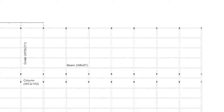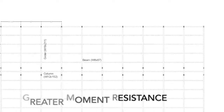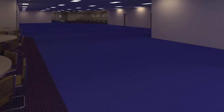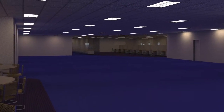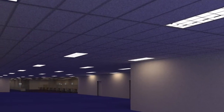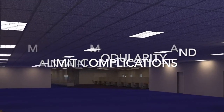Column webs align perpendicular to the long side of the structure, providing greater moment resistance during the controlling wind load scenario. First and second order analyses were performed to more accurately predict the movement of the facility. Steel plate is fixed to the sides, tops, and bottoms of all frames, acting as the structure's walls, roofs, and floors respectively. The steel plate renders all frames moment resisting, decreasing sway and deflection, and, consequently, lessening the movement felt by the structure's inhabitants. No permanent equipment will be fixed to the exterior of the building to maintain the structure's modularity and limit complications with inspection and maintenance procedures.